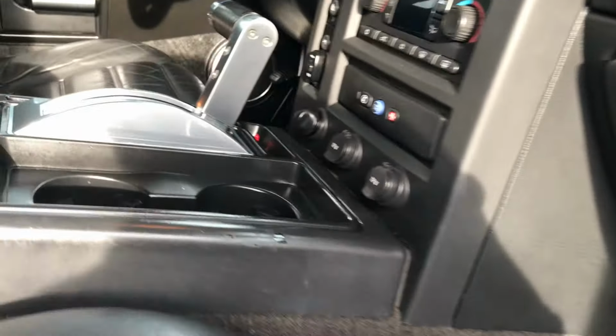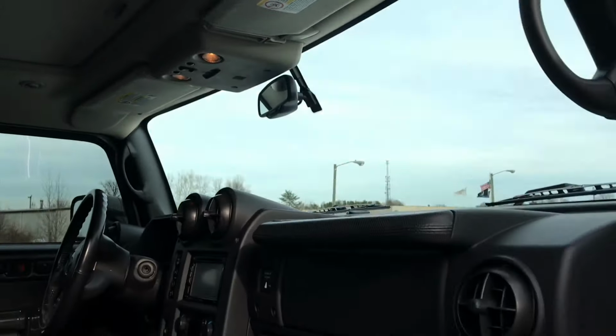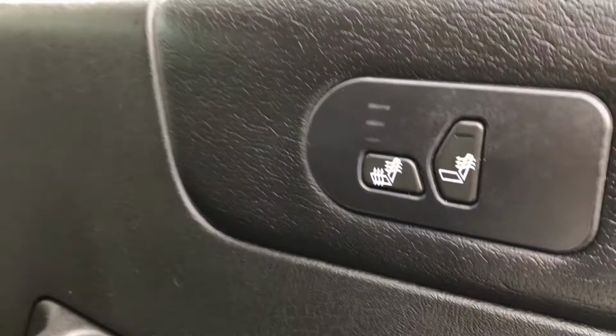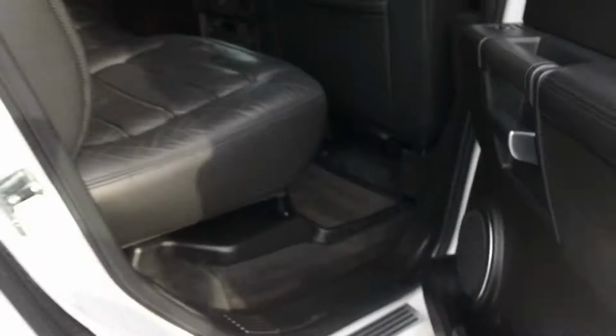Smells like brand new inside. Smells really nice. And as you can see in the videos, it's got cameras in every single angle, top to bottom, sunroof. Man, what else can I tell you? She's a beast. Heated seats right here, passenger side, power everything. Door jams are immaculate.